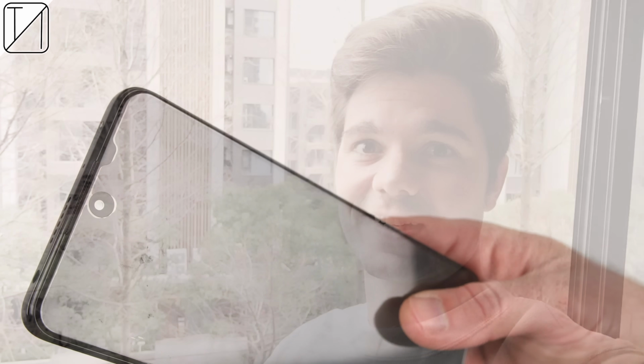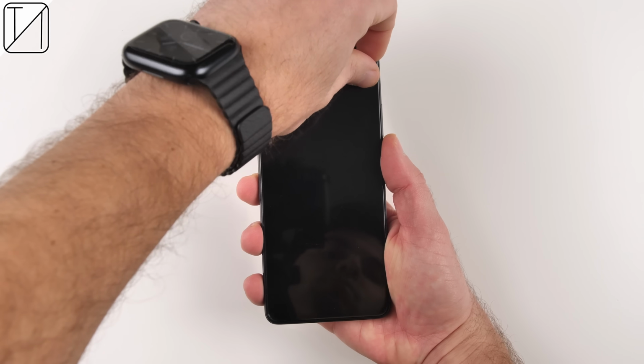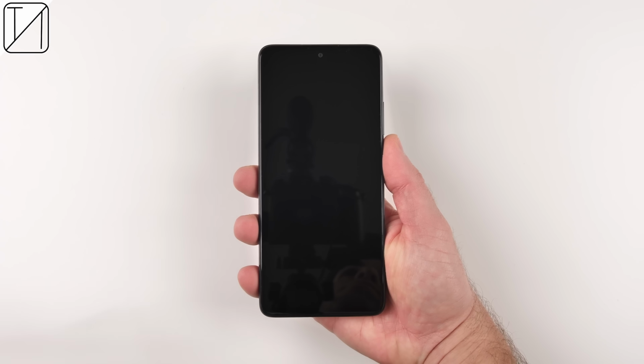It's a bit of a bummer since the global version does actually support 60 FPS at 1080p selfie recording, so I guess we'll have to forgive that one.